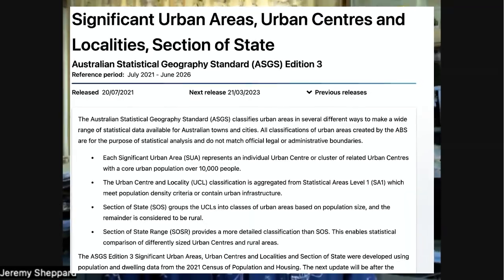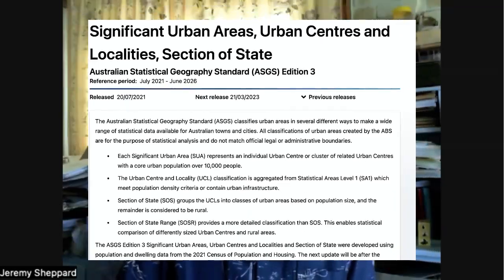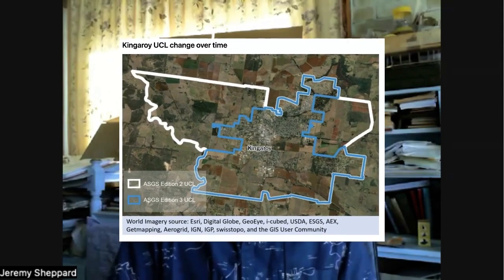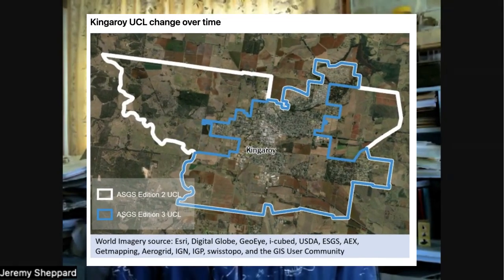What are significant urban areas for our viewers out there that might not know? The Australian Bureau of Statistics defines a significant urban area. It has a population of at least 10,000. There are, I think, 101 significant urban areas around the country. Sydney is the largest with a population of over 4 million. And I think it's Kingaroy in Queensland that has a population of just over 10,000. So the ABS set the limit to a population of 10,000. It might not be a city.